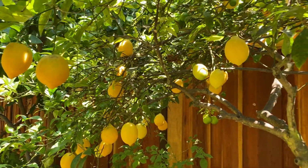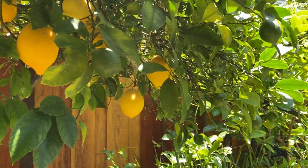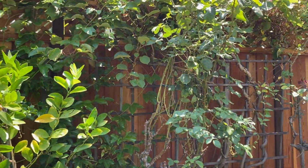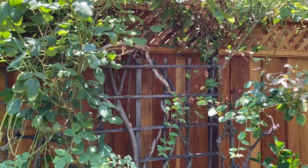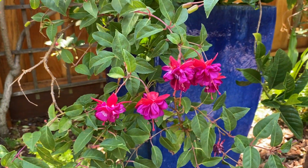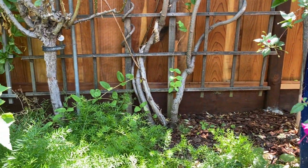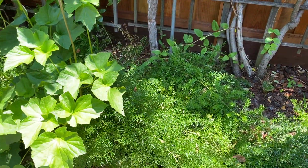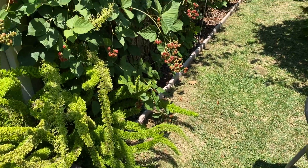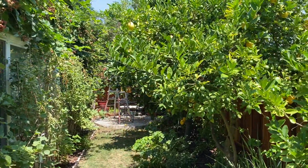So the lemon, every time we need lemon, we come out. Lime. My neighbor is doing barbecue. And this one is fuchsia. This one is a foxtail or something. No, that one is foxtail. This is a foxtail.